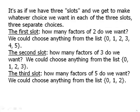In the second slot, we want to know how many factors of 3 do we want. We could pick anything from 0 to 3. In the third slot, we want to know how many factors of 5 do we want. We could choose anything from 0 to 2. Now notice, suppose we picked, for example, 0, 0, 0. We picked 0 in all 3 slots. That would produce the factor of 1. And 1, of course, is a factor of 21,600 because 1 is a factor of anything at all.